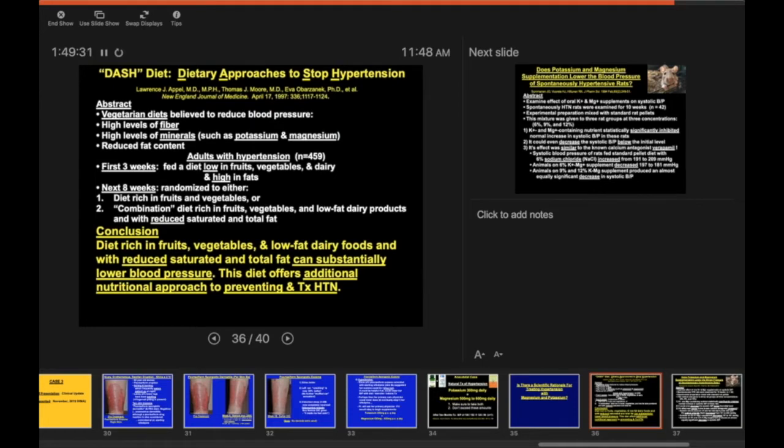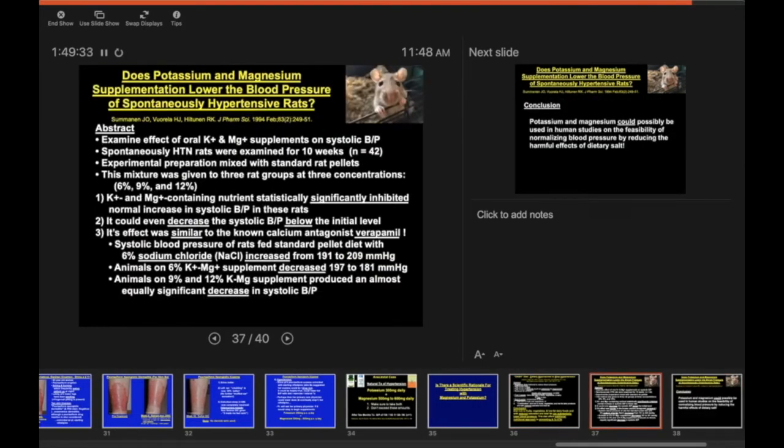Well, I was looking a little further. These cute little rats are part of a study that was done, and this is so cool. They had two groups. Well, first of all, let me tell you, these poor unfortunate rats get spontaneous high blood pressure, just like we humans do. Isn't that awful? So anyway, they got a bunch of rats.